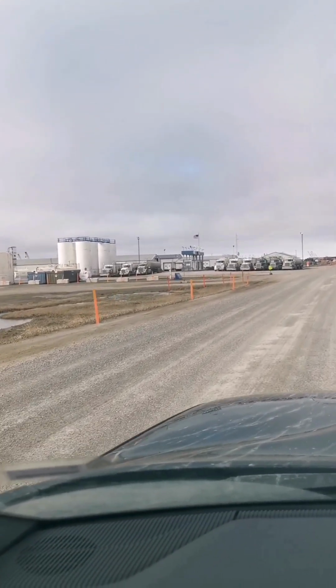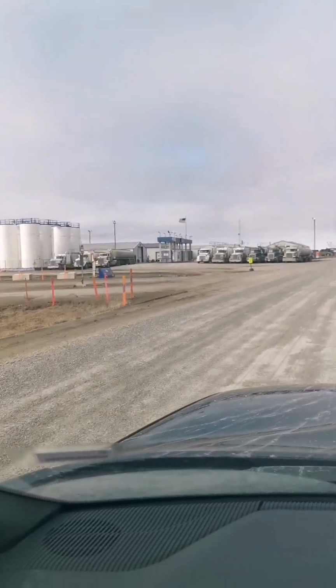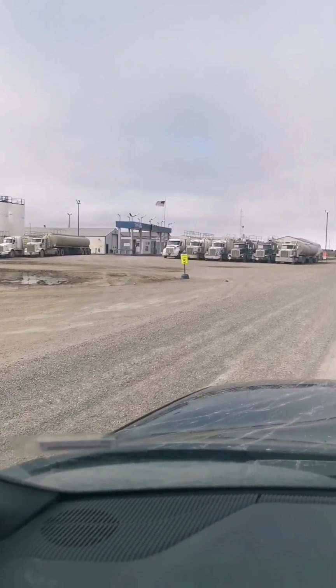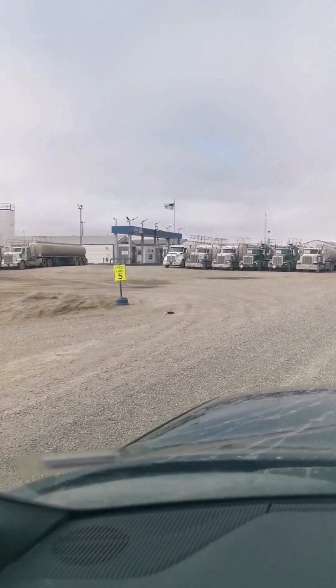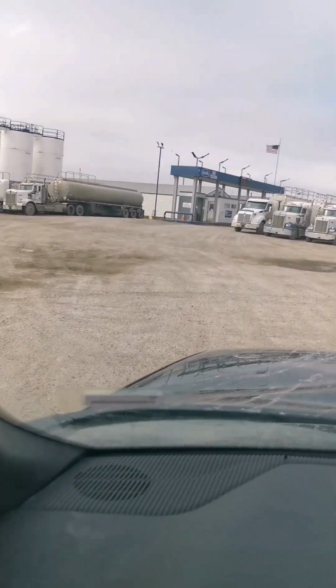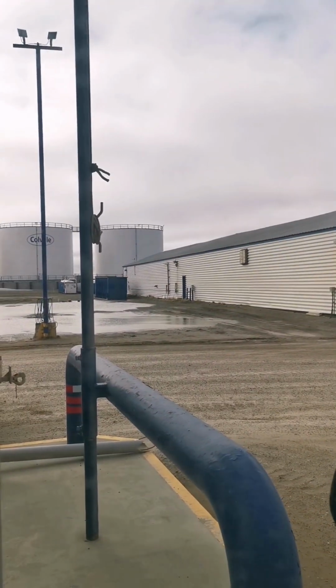There's an American flag, Old Glory. And I believe this is the gas station we're going to fuel up at. So I'm going to sign off for now. It's good to make our destination. Now we just got to get back home safely. Globetrotter, out.